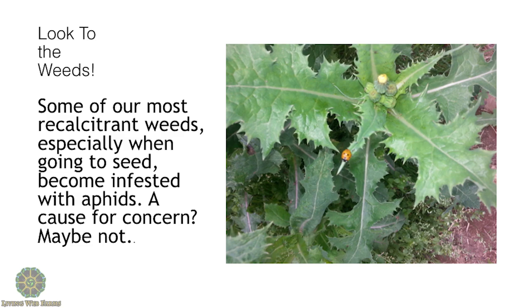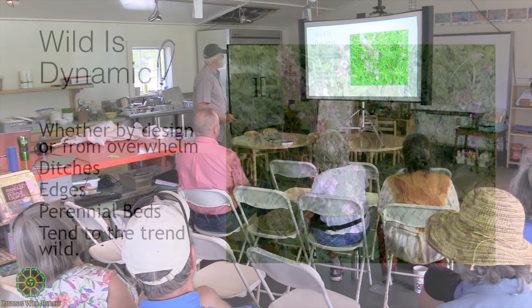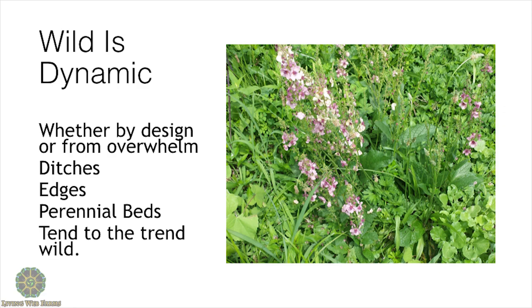And a lot of our most recalcitrant weeds, especially when going to seed, become infested with aphids. And you get cause for concern, right? Aphids are bad. We'll see. All right. Wild is dynamic. I think we've probably got that across to people today, right? Whether by design or from overwhelm. Oftentimes I have wild because I just can't keep up with it. Wild just happens, you know? And I've learned to appreciate that, to see that that's actually a plus, that it teaches me.